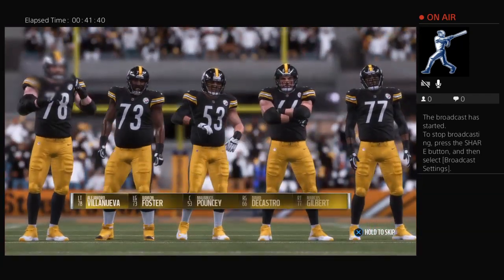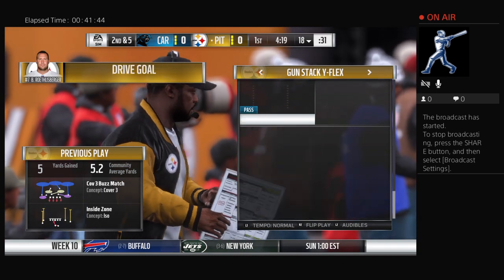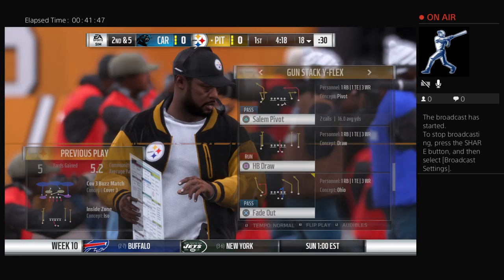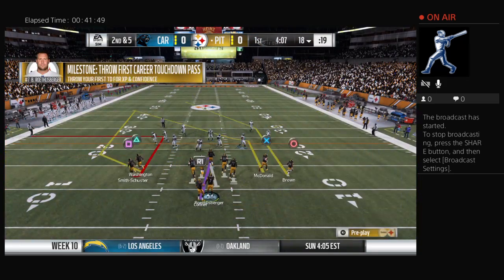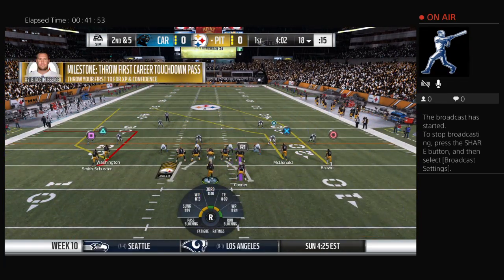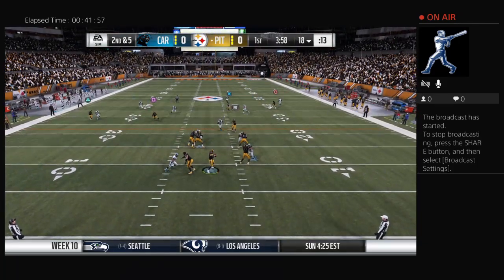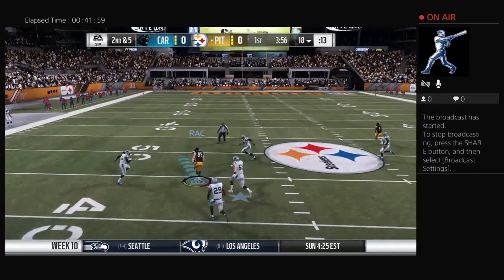And let's take a look at the Steeler offense. A big reason this team led the league in offense, their offensive line. Monster strength. Three Pro Bowlers last year in Alejandro Villanueva, David DeCastro, and Maurkice Pouncey. Kept their quarterbacks upright to throw it downfield and carved a lot of holes for their runners.